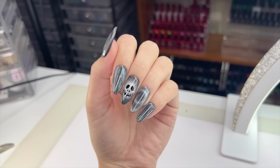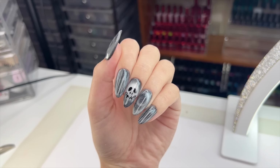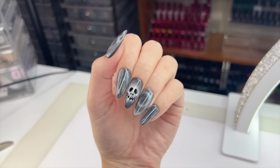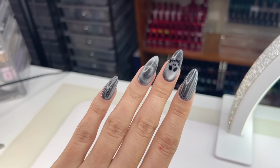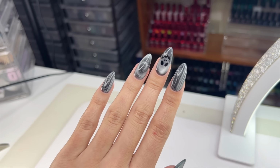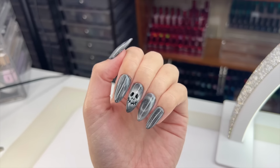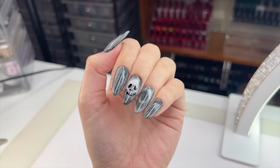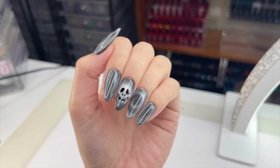But here is just the finishing look of these nails. I love them. I think they are so much fun. And I feel like I always love doing a Nightmare Before Christmas nail set for Halloween. So this is a great way to end off my Halloween nail sets. Super cute, and I'm so excited to jump in to the holiday nails.